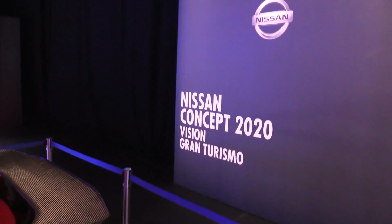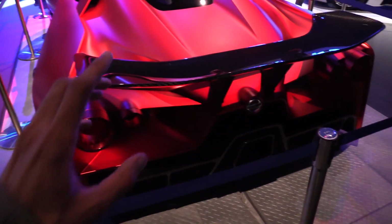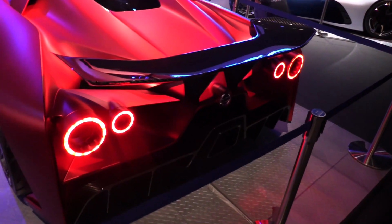Let's finish off the life-size models. We've got the one that I've been waiting for and hiding, which, not really. If I was trying to hide it, it wasn't hidden very well. The Nissan Concept 2020 Vision Gran Turismo. Now, annoyingly, they've turned the lights off on it, but the lights at the back were on earlier. I've got a picture, I'll put it on Instagram. Oh, the lights are now on, thanks to the guy that turned them on over there.